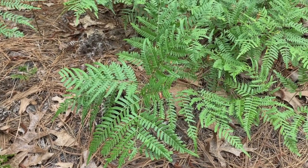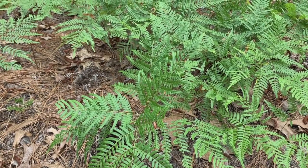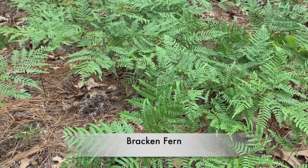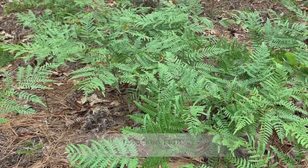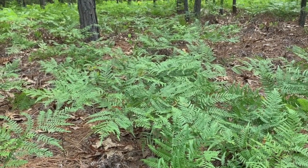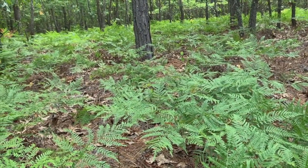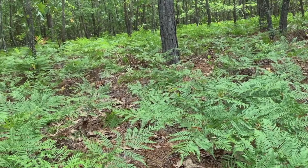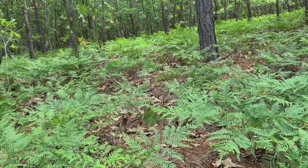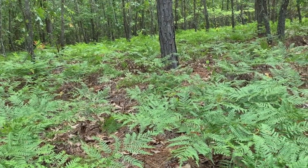I'm just walking along the trail here, and the sides are just blanketed with a little fern species. This fern is known as bracken fern. Bracken fern is found often up on high, dry sand hills. Now that's a little strange for a fern, you know. Ferns still produce sperm that have to swim to the eggs, and that takes a little moisture and water for that to happen, well, unless you can do really good at reproducing vegetatively.